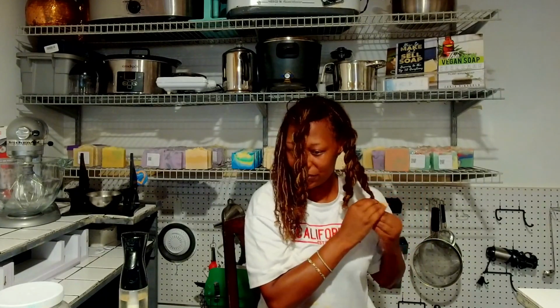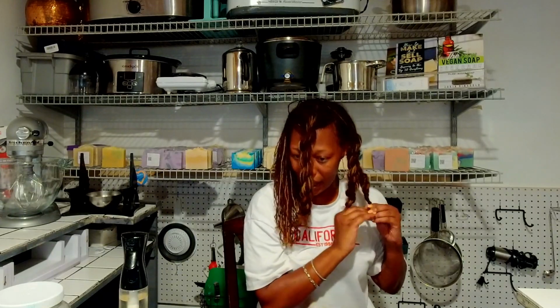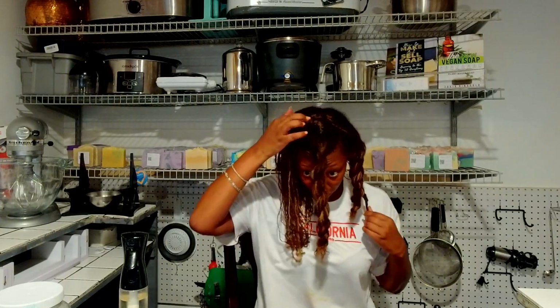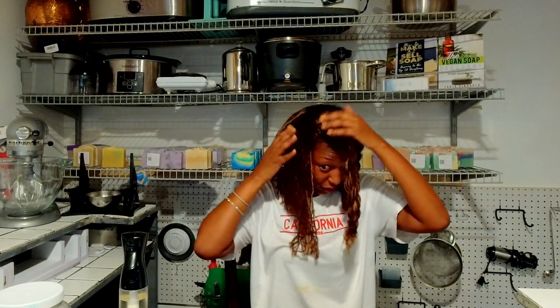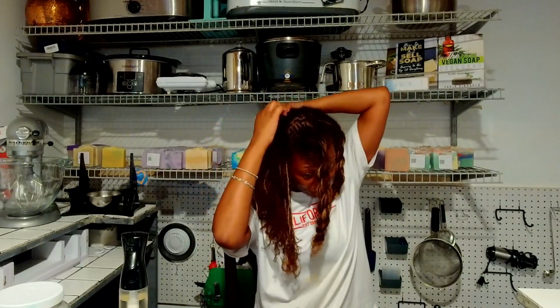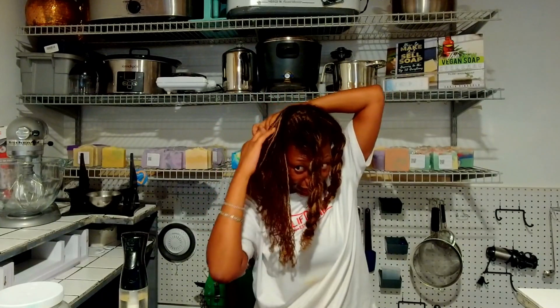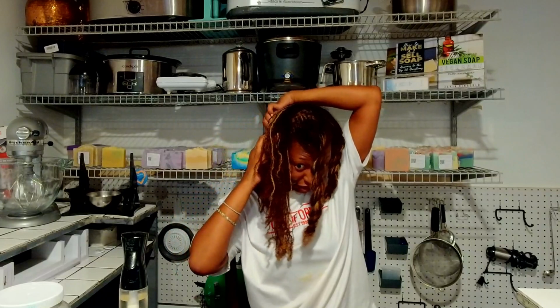ever self retie this. I have 437 locks in my hair. That's 437 individual ones. So that means every single time I go back for a retie, she grabs every single one individually and interlocks it so it goes back. Hold on. So it goes back to the root.